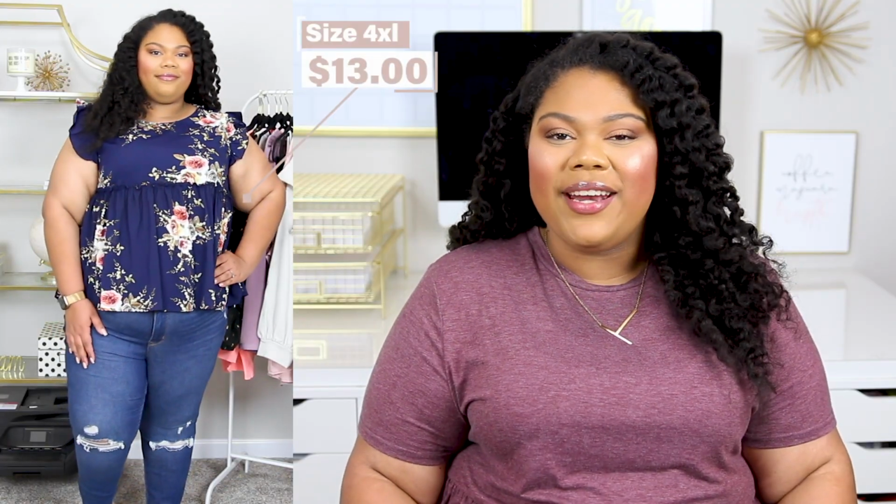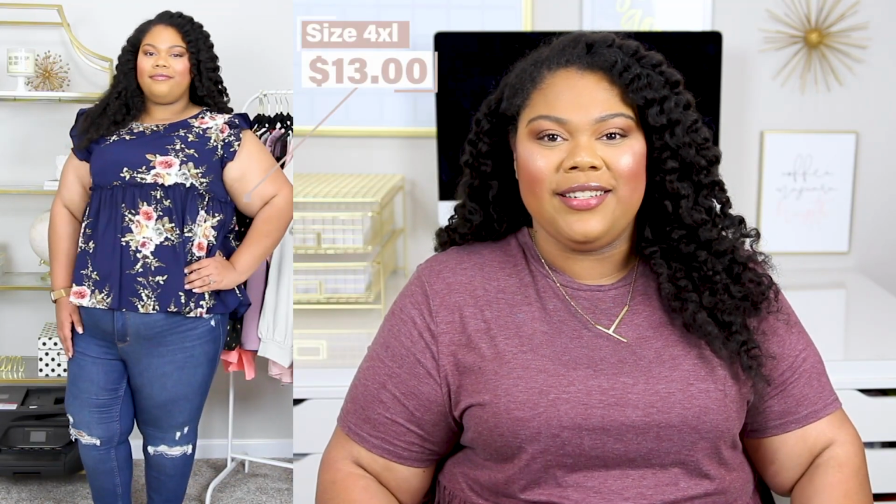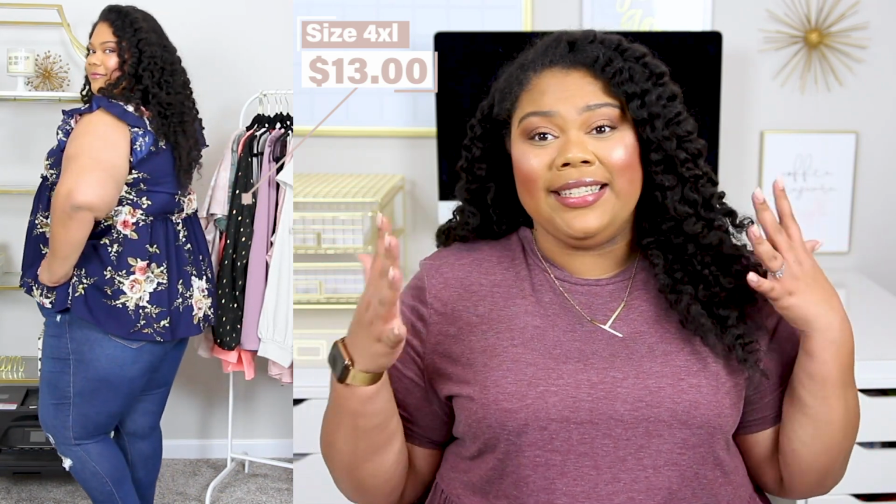I don't love it, but I'm still thinking on it. The next top that I have to share with you guys is this floral ruffle sleeve top, and I'm wearing it in size 4XL, and it was $13, and I loved the idea of this top. The top on the model, I loved the concept, but the execution was not my favorite. I just did not love the way that it looked on me. It was just a very awkward fit, and you put something on and you can't even pinpoint what it is that you dislike about it. I just didn't like it. It just wasn't my favorite.